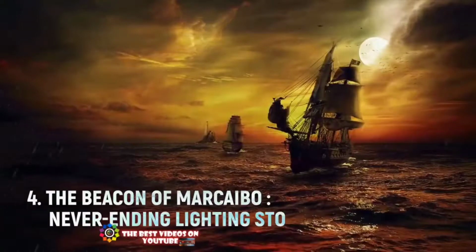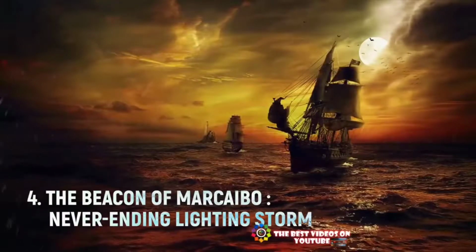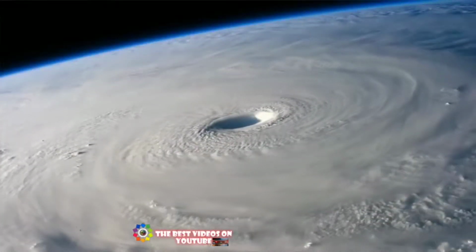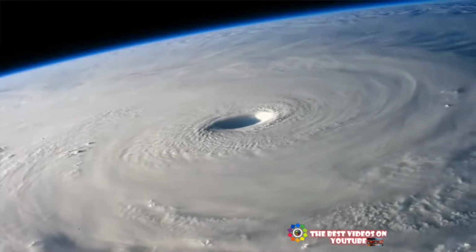Number 4. The Beacon of Maracaibo, never-ending lightning storm. In Western Venezuela, over the Catatumbo River, there is a storm that never ceases. Starting at 7 p.m. every night, lightning crashes over the water for 10 hours every night, 260 nights a year. Nobody knows for sure why it happens.